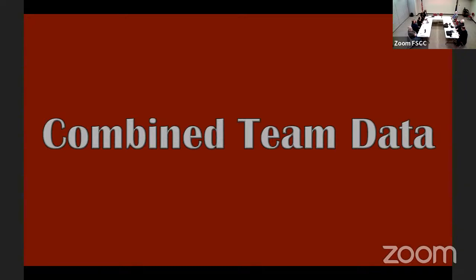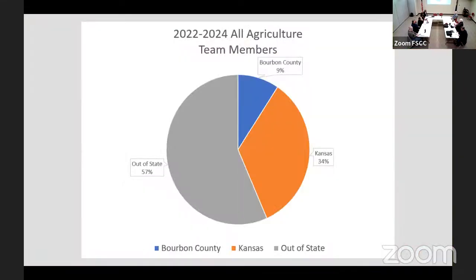Okay, I thought we would throw these together and talk about combined team information. So combining our three collegiate teams, because they do play a role, and if you all at one point in time would like us to come back and present just on our teams, we would love to do that in a short presentation, but we can't talk about our program, our curriculum, without our teams. So hopefully that was a little snippet of each one of them. So this is combined with all ag team members. We have over 40% Kansas students within our teams.